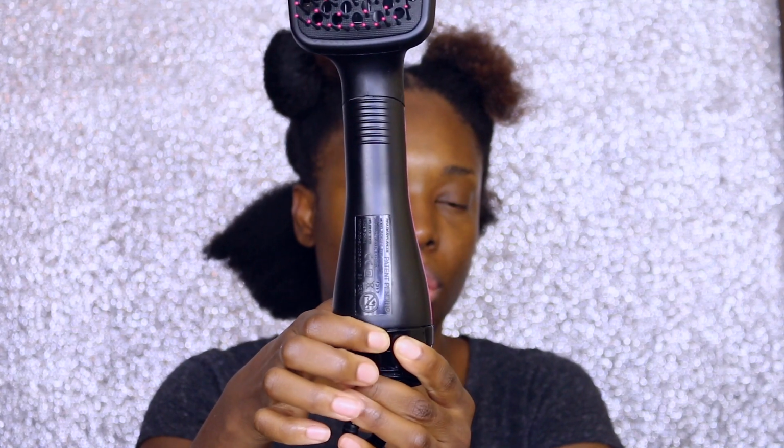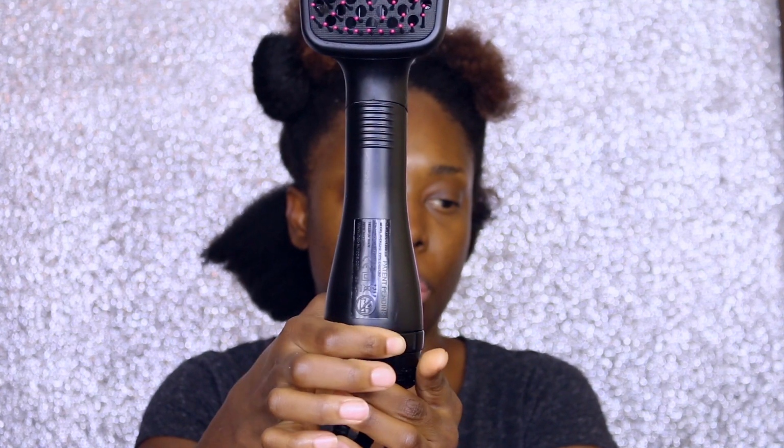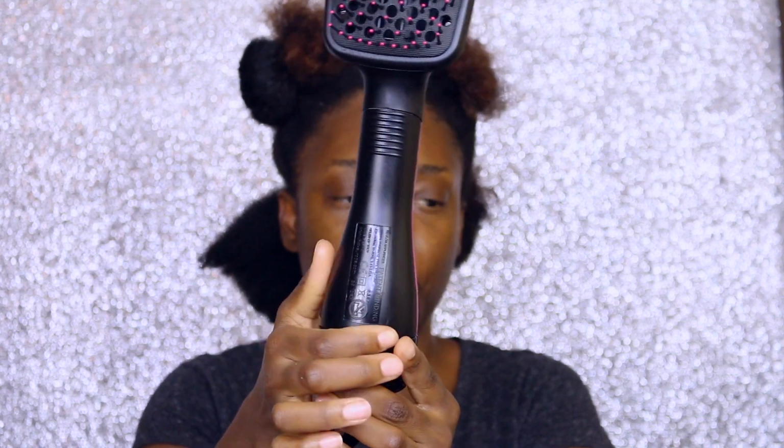So you switch it on from this side, it's already fading. Switch it on, you've got the medium and the full when you pull it towards the end, and it's actually quite loud, like a normal hair dryer. So you switch it on. So basically it blows out hot air from here.